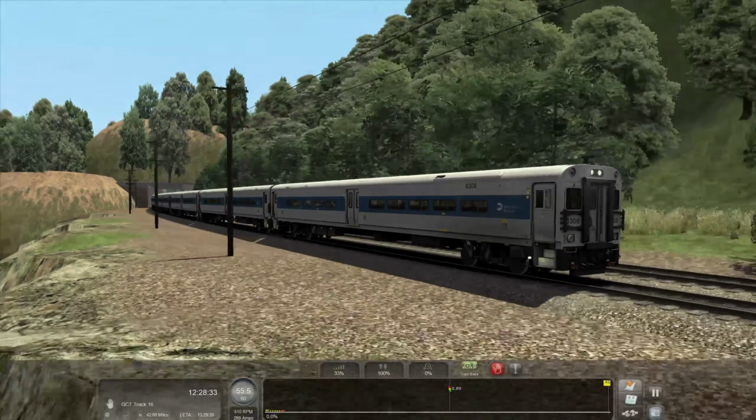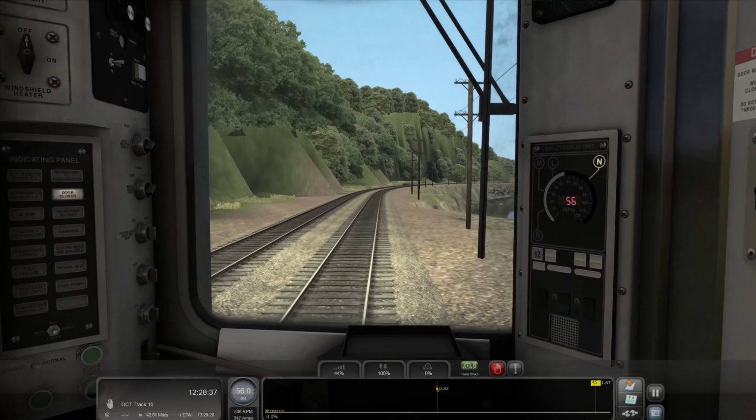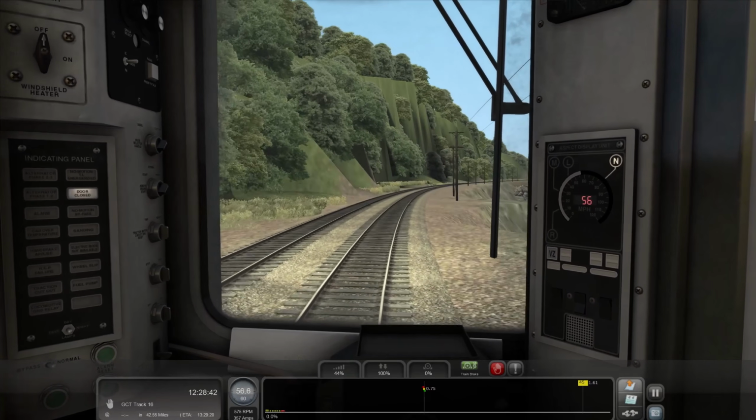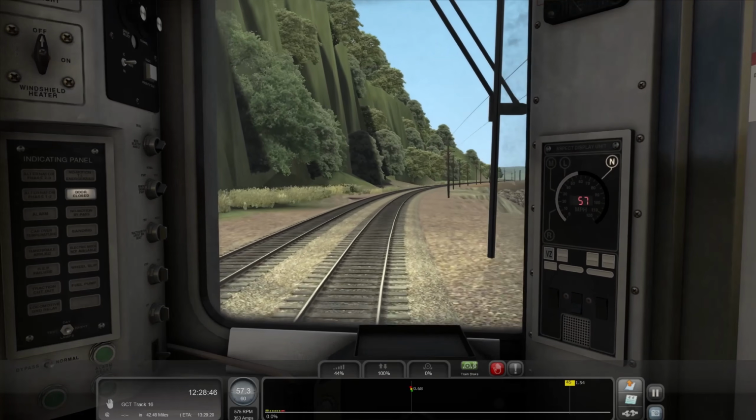Okay, I thought my bell was on. I guess not, which is okay. Go ahead and speed her up to a 60 here. And then we'll get into Peekskill. And we will end up doing our thing. Getting into Peekskill, doing our thing.